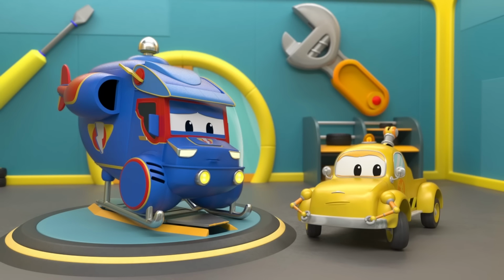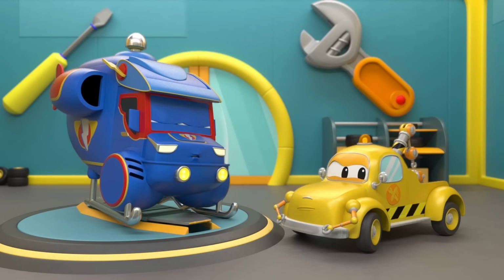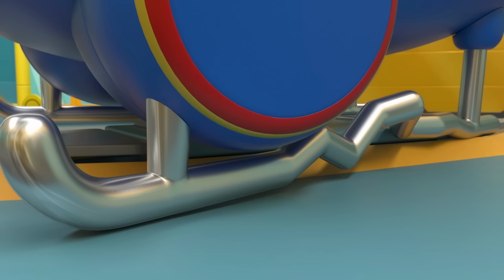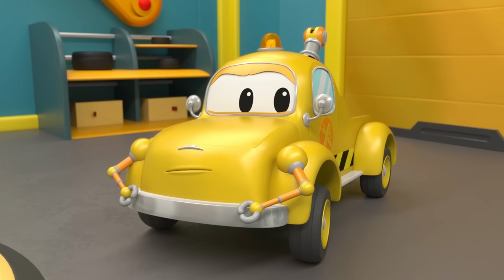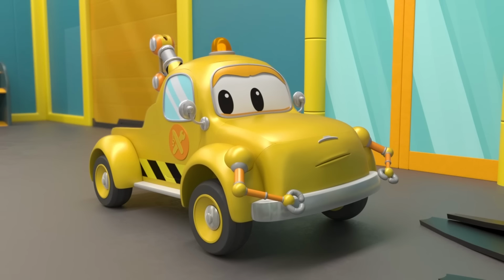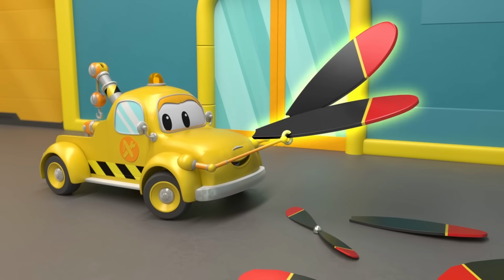Ready for the inspection? Your blades are missing. And your bent landing skid needs straightening. Tom, are you up to the challenge? Let's start with the missing blades. You'll need to find two blades for Super Helicopter around here. Yay! Perfect pair.